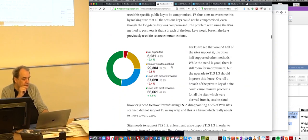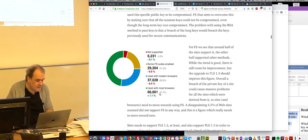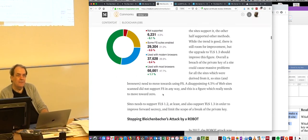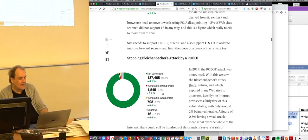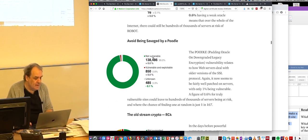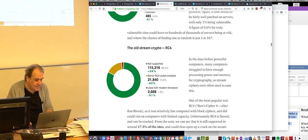For forward secrecy, the usage is increasing, and it's up at about 47% of the browsers using forward secrecy, which means that there isn't a long-term hack of your keys. This guy's attack comes back again and again and again. It's not gone away for 10 years, and it's still back in there. The latest one is the ROBOT attack, and you can still see that there are some sites that are weak. 0.6% are known to be open to attack from this ROBOT. POODLE, again, it's improving, but not so bad.